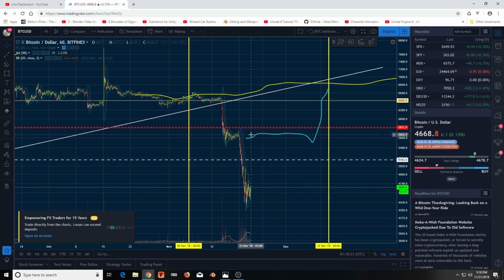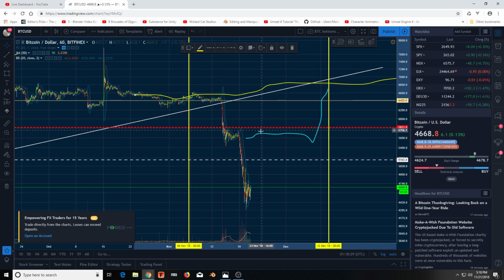Now keep in mind, this line I drew right here, it's not price. Same as this, it's not price. What this is, is market sentiment. You could think of it as the energy of you guys out there, the traders, the collective consciousness, okay? So that's what that is.